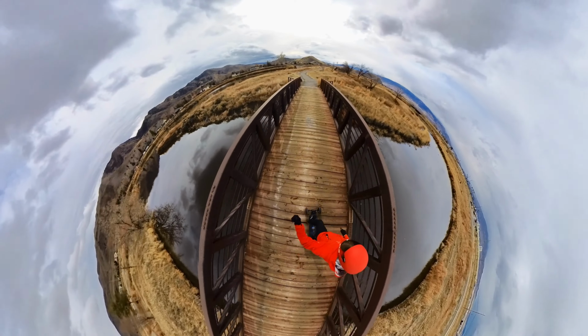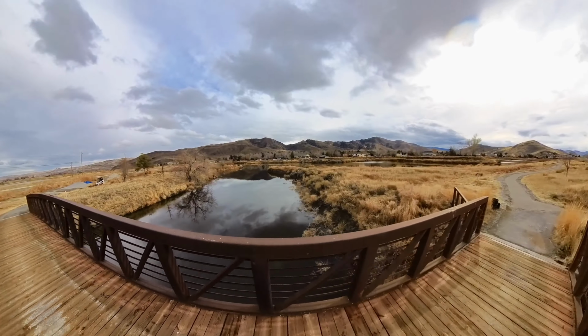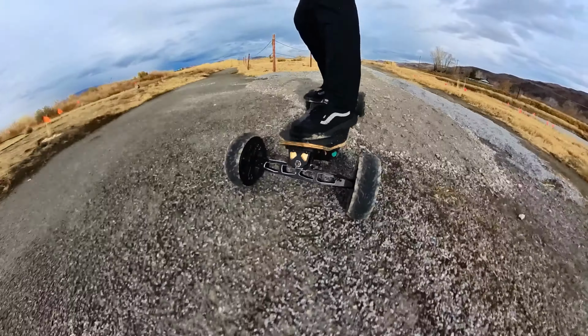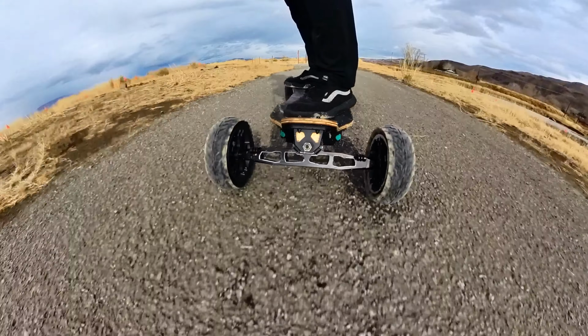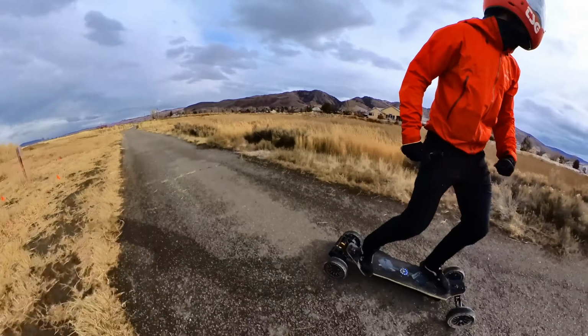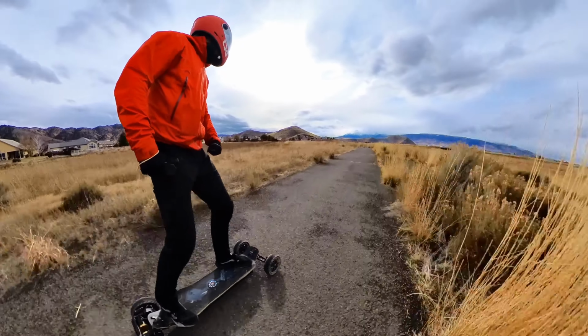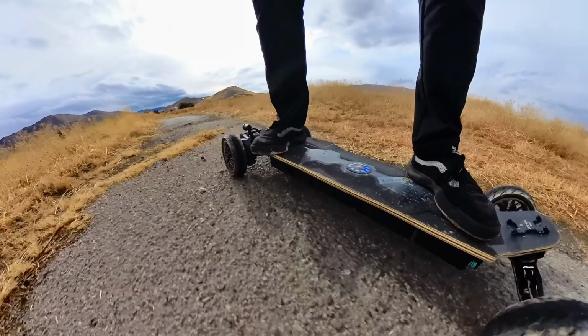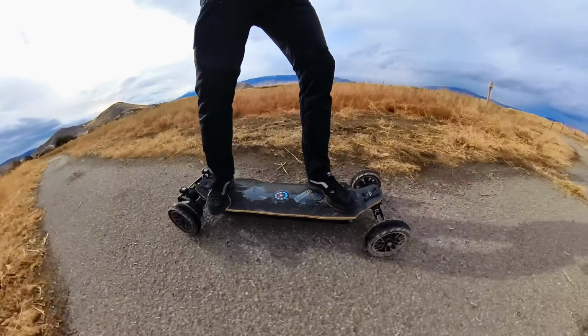I mean, all this stuff fairly tight, not really too much of a problem. You do need a little bit more confidence just keeping your speed up to get around the corners. And then you can just rail through sections like this where it's kind of washboardy a little bit. This looks like a brand new path that they're going to pave eventually. So it wasn't that smooth at all.